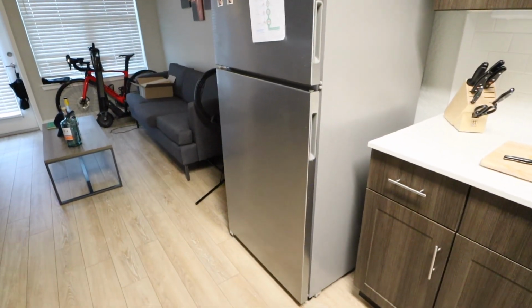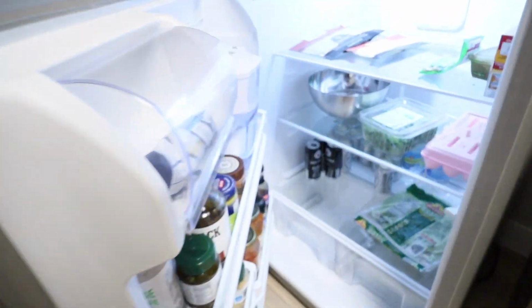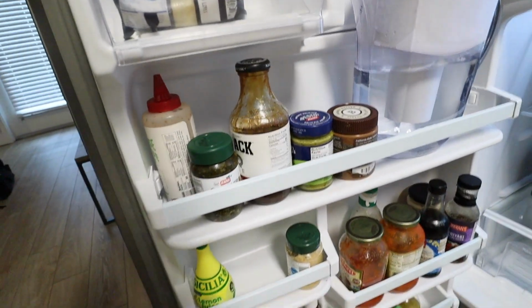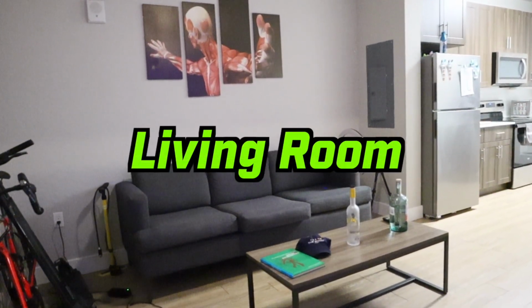Now the last part of this kitchen tour is the fridge. Like I said, I really don't have much in here right now just because I am moving out, but I have some stuff in it. Now that you guys saw my kitchen, we're gonna move on to the living room.